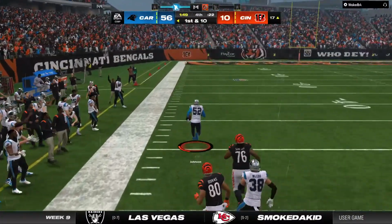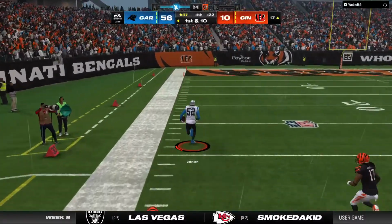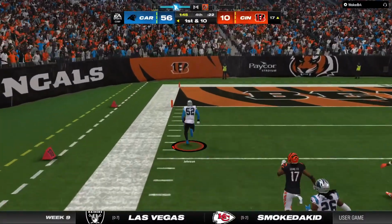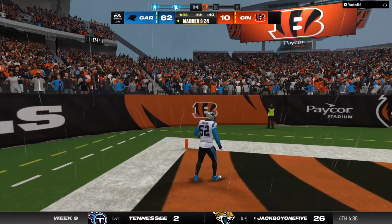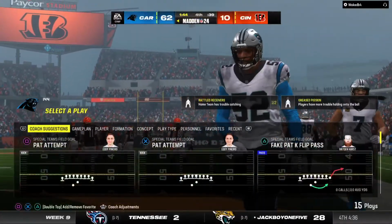And he's free going down the left side. It's a foot race. And that might just cement it. A return for a late touchdown.